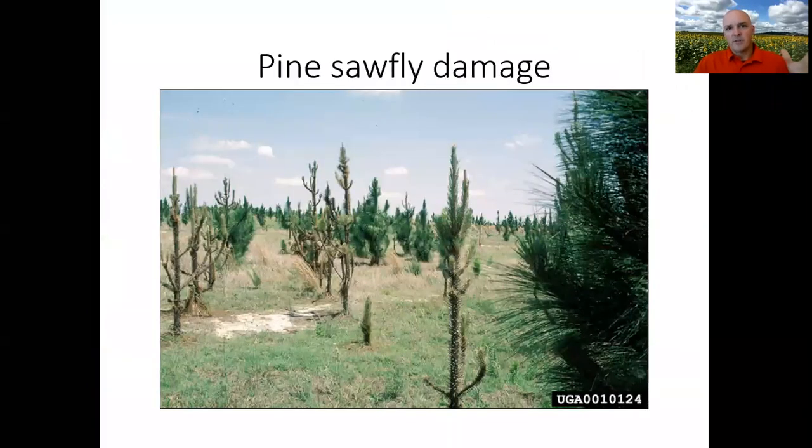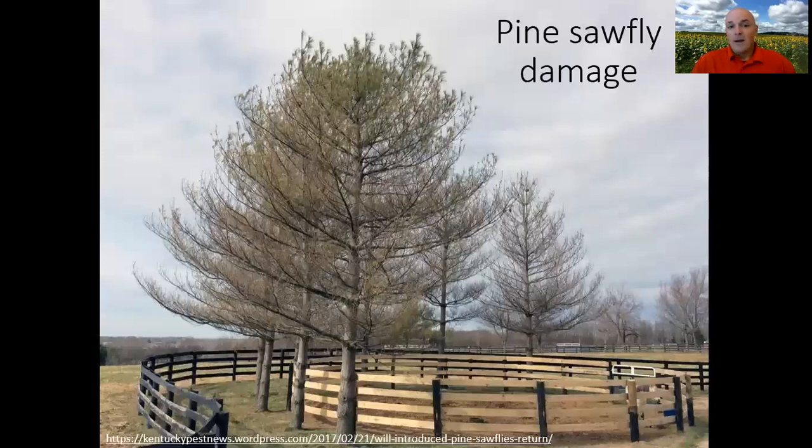Here's just a couple pictures of damage. This is a longleaf pine plantation that got pretty much stripped here in the forefront. And then here's a white pine tree that was pretty much defoliated. This is the middle of summer. So they can do a lot of damage. Again, they don't usually hang around. They kind of come and they go.